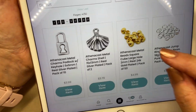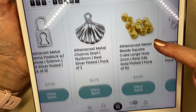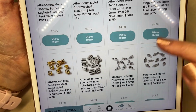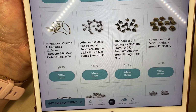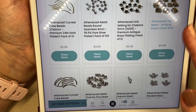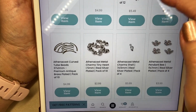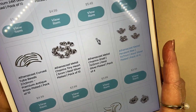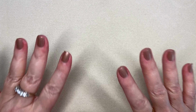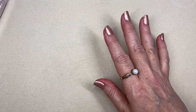They even have spools of wire. They have all kinds of charms and spacer beads, and I'm just so excited to have a higher quality of metal 2-hole beads and settings for chatons. So let me set my tablet aside. I encourage you all to make a cold drink and sit down, go on the website and browse it, because you will find solutions for your own projects.